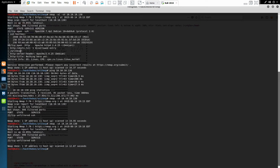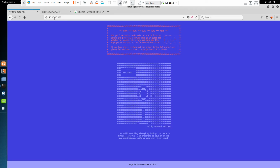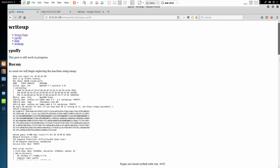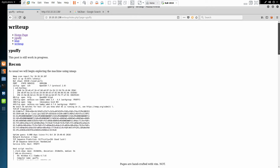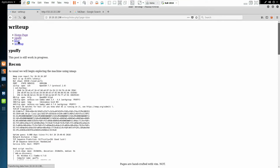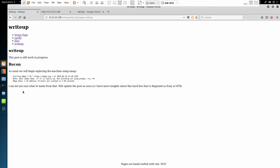So if you remember in our scan, we also found the robots.txt and WriteUp. So I'm just going to go for this WriteUp to see exactly what's there. And here straight away we get pages. So pages to Wifi Puffy. Puffy is one of the HackTheBox machines that has retired. And here appears to be a write-up, a walkthrough for the box on how it was solved. Blue is also a retired HackTheBox machine. WriteUp is this current one. And as you can see, there are some notes regarding the box. So it says this post is still in progress.